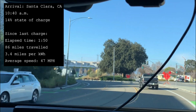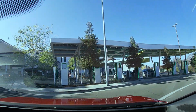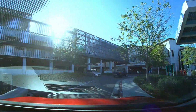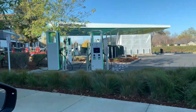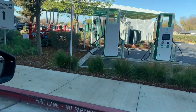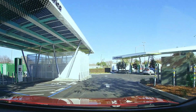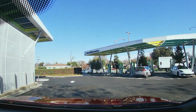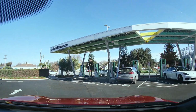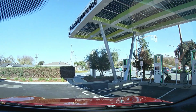So we're being directed. Oh, there it is. Look at that. Mixed food pickup. Wow. Past the succulents. Oh boy. And this is kind of the Paris, the Eiffel Tower of charging stations, as you put it just a moment ago.